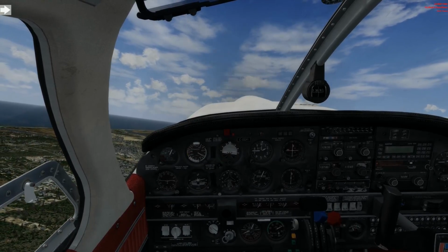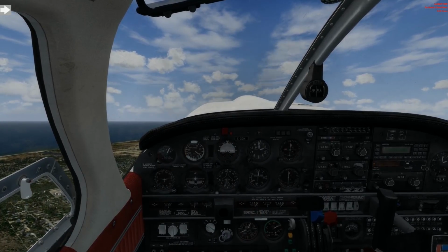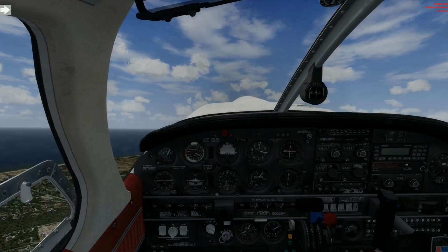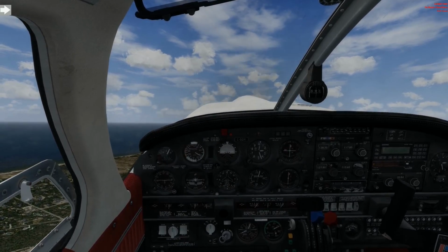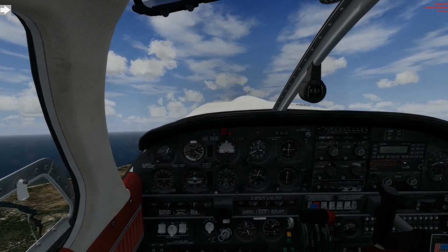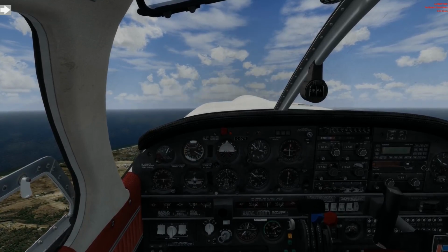2,000 feet is already coming up. And so we can turn the autopilot on with the heading on as well to maintain 282 for now until we intercept the VOR. Then we can reduce the power a bit. And try to maintain 80 knots climb.